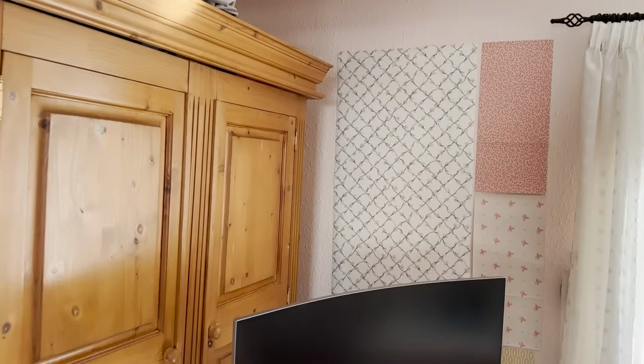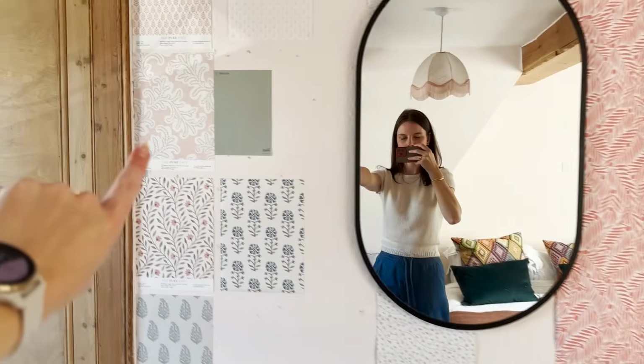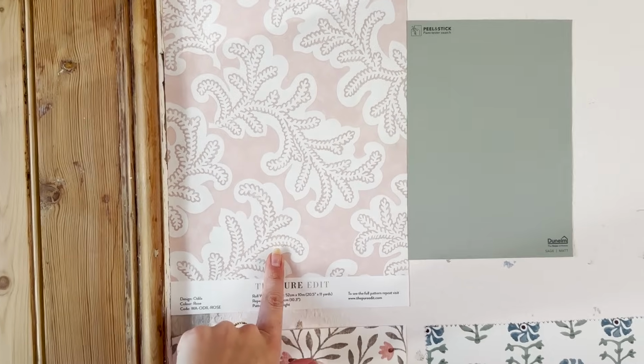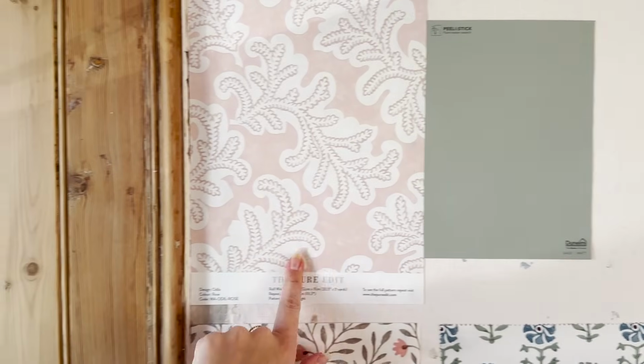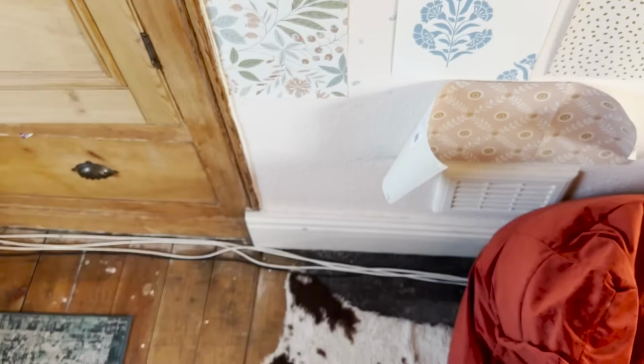And the millions, or not quite millions, but plenty of wallpaper samples, because it took me forever to make up my mind. I have now decided this one over here. This is the winner. Potentially with some kind of sagey green. Not on this woodwork, because obviously I'm not painting that, but on like skirting boards and things.